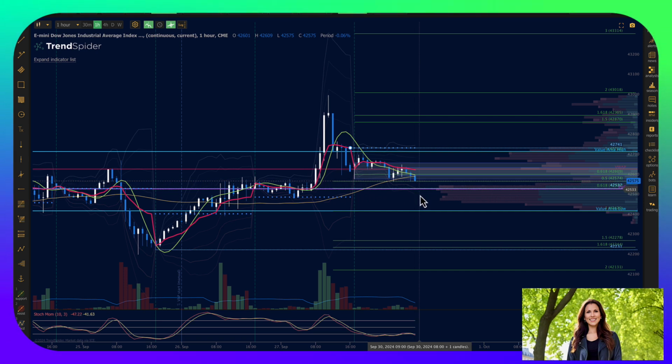At this point, we are still trying to find a floor. My thought is that it is the POC, so I see continued downside action in that direction. I'll also put 42,491 as that zone. Let's hop to SPY.